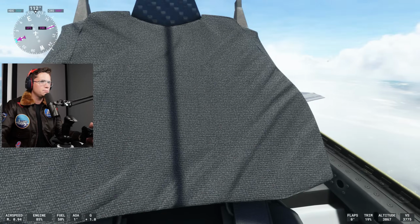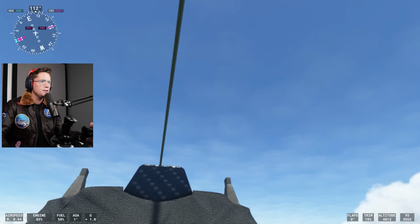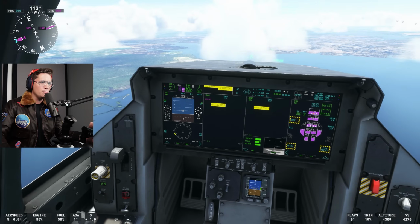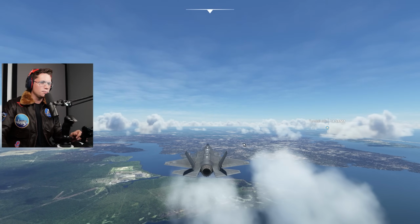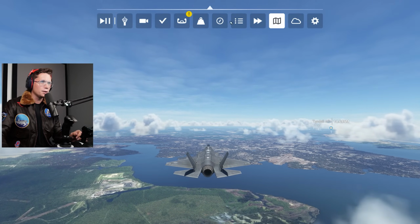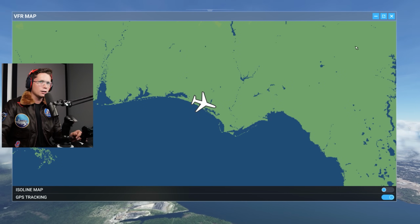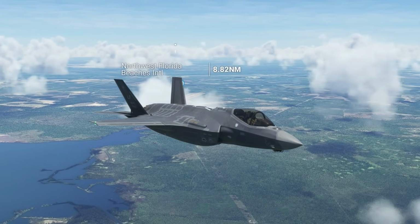Dude, this cockpit is beautiful. Look at how big and open this is, even out back. Look at the carbon fiber. Oh, man. I don't even know where we're going, to be honest. Let me take a look at our map here when we can get this thing to pop up. Looks like we're going east along the panhandle. All right, that works for me. Just look at this menacing beast, man.